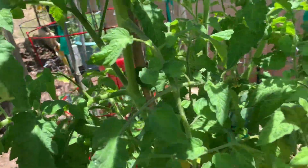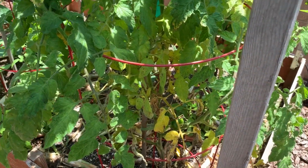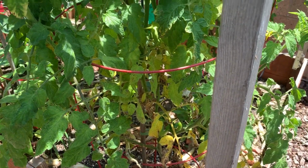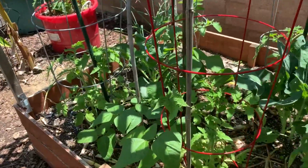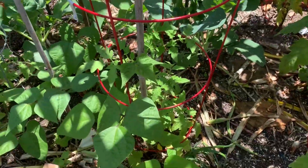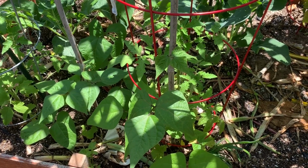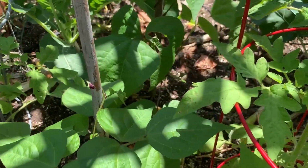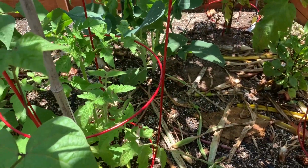So I got my Momotaro seeds from the Kitazawa seed company. If you're looking for Asian varieties or Japanese varieties of tomatoes, go check out Kitazawa's website. Over here is the royal purple green beans. Now these are supposed to be bush, but I do see it climbing. Anyhow.